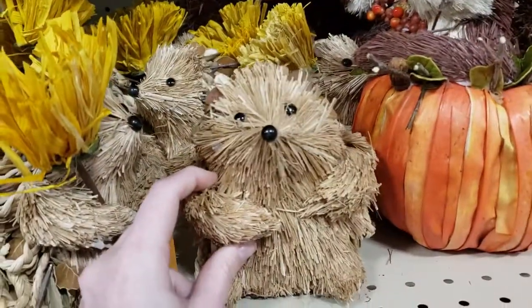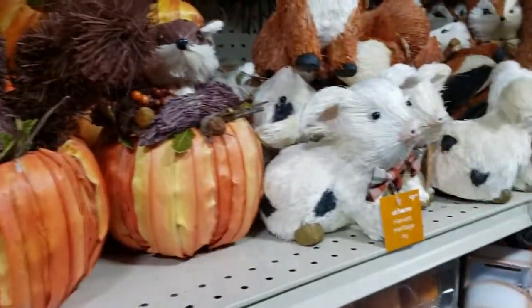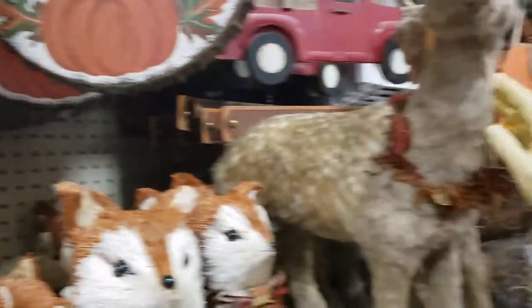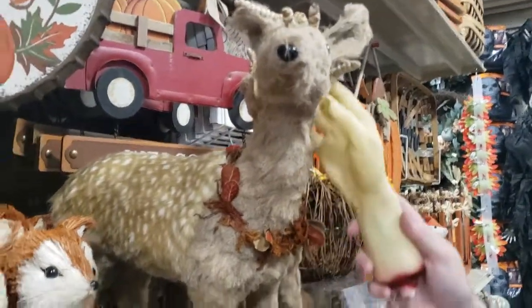Oh, I kind of like these little things too. They're pretty cute. There's a lot of little woodland animals. Oh, look at this little guy. He's adorable. And some owls. Cliff's using the fake hand to pet the deer.